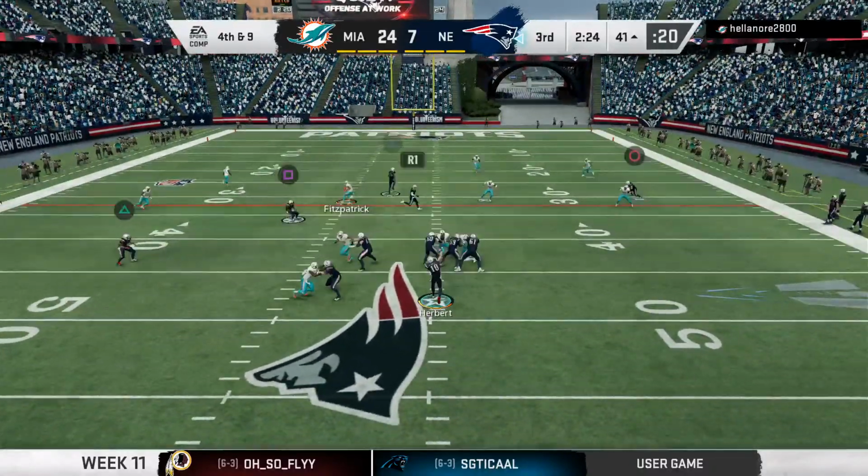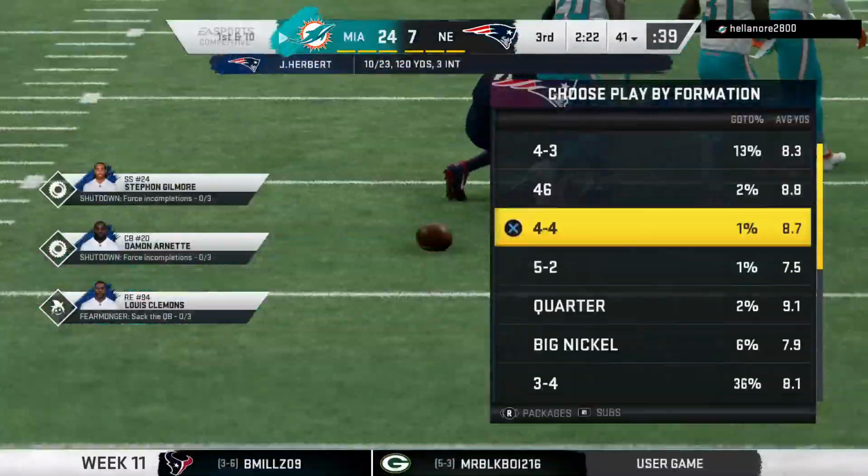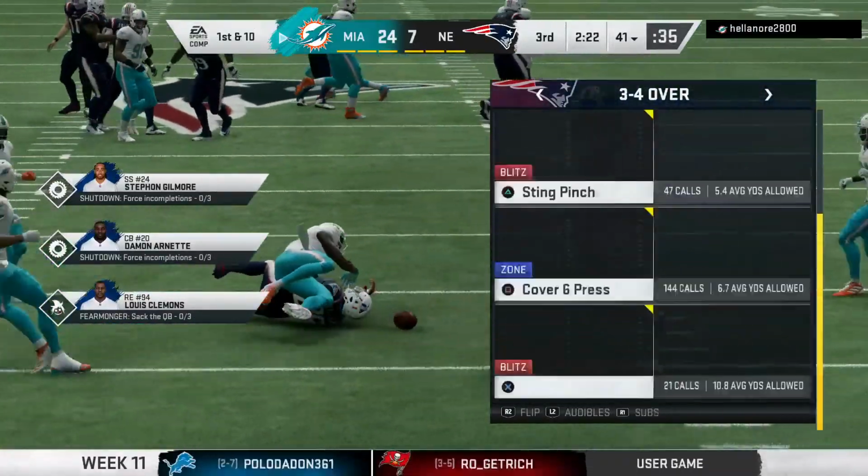On 4th down, Herbert. And my goodness, this is incomplete. Boy, it looked like he had it and dropped it. And the Dolphins defense is able to hold.